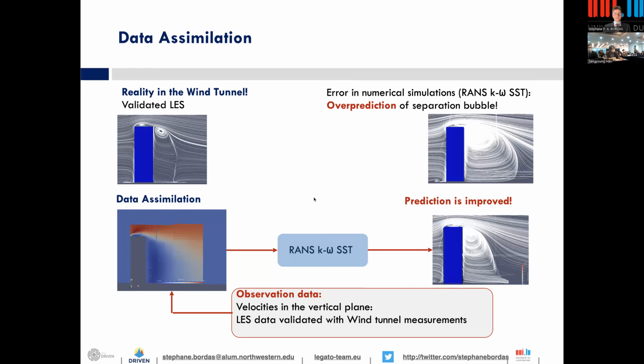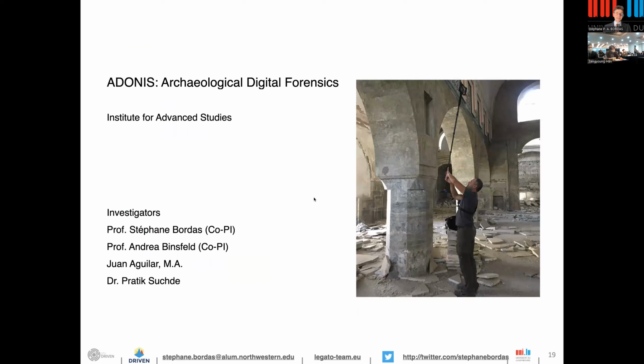So this is basically the end of the second part, and I would like to finish with a really exciting project that is led in collaboration with an archaeologist and a historian, Professor Andrea Binsfeld, with Dr. Pratik Suchte, who is working on meshless methods, and our PhD student, Juan Aguilar. And this is about archaeological digital forensics. So this is about forensics.